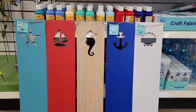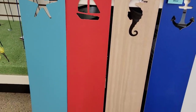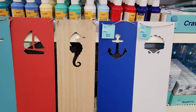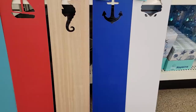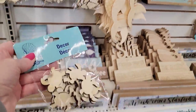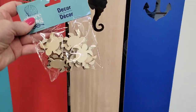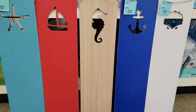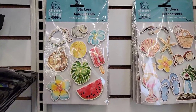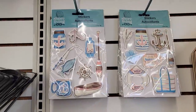And look at these. They have 5 different ones. Again, these are about 23 inches long and about 6 inches wide. You can add your own personal message on there, or cutouts, or something like that. Just like if you take, maybe say, these little turtles, you can paint them if you want and stick them on there. Put your kids' names, grandkids' names, different messages on them. And here they have some stickers. And again, this is the Shore Living.